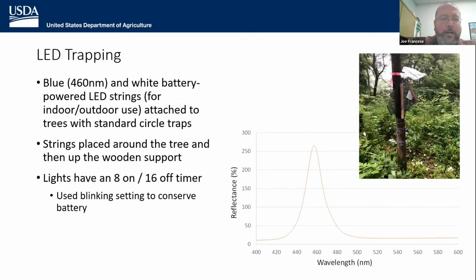The last thing I'm going to talk about is our LED trapping. Again, we took the retinogram results and went out and tried to find a blue light. We found these blue and white powered LED strings. You put batteries in them, and they're for indoor outdoor use. 3 AAAs. They're attached to trees with standard circle traps.